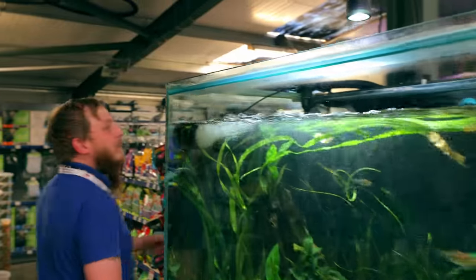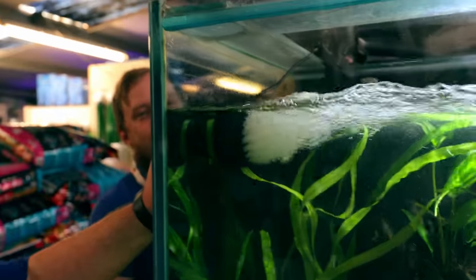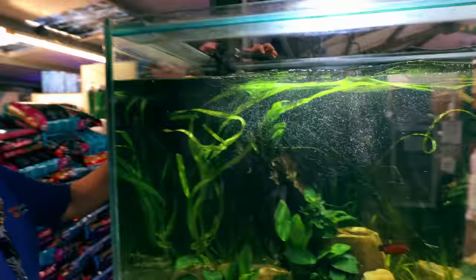Oh, somebody forgot. Quick, you're going to burn it. Well, it's oxygenating the water nicely, isn't it? There we go.